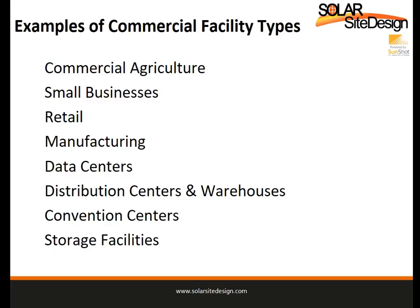So now I want to move into some examples of commercial facilities that would be good to identify as potential solar customers. Commercial agriculture is a great option. Small businesses in your local community are also great candidates to reach out to.